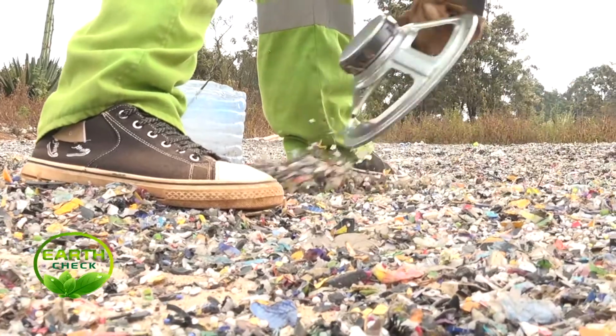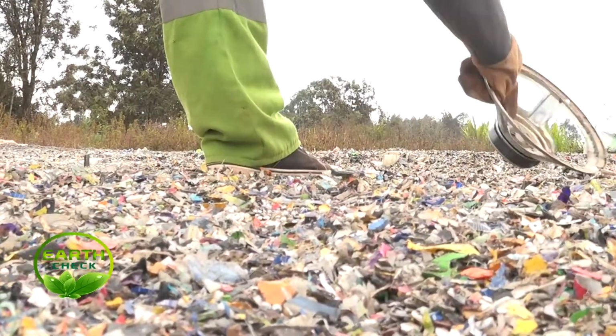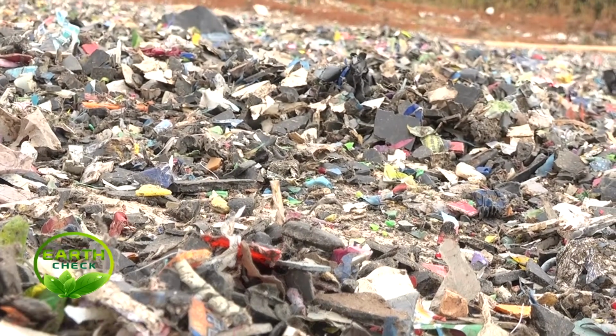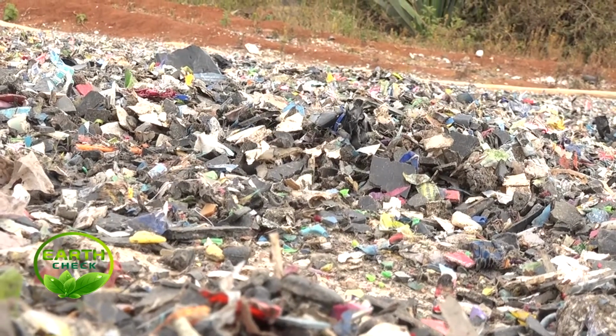And it's any type of plastic, right? That's why you mentioned a toothbrush. You'll see some bottles, you'll see slippers, you'll see any kind of plastic. We are able to use it because we shred it into very fine particles, and then this can pass through the machine.